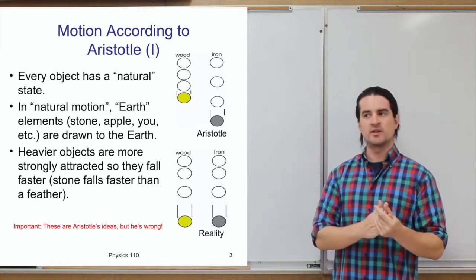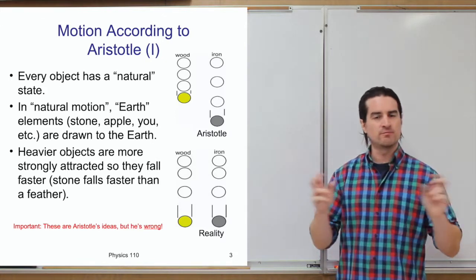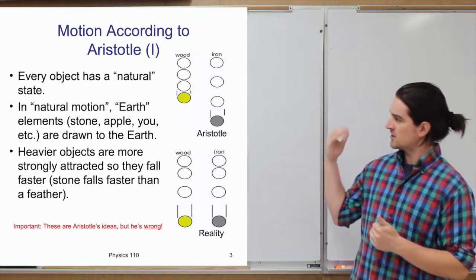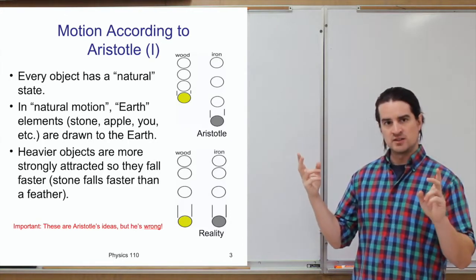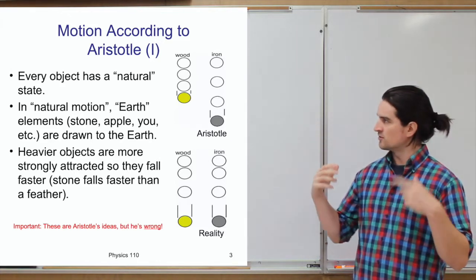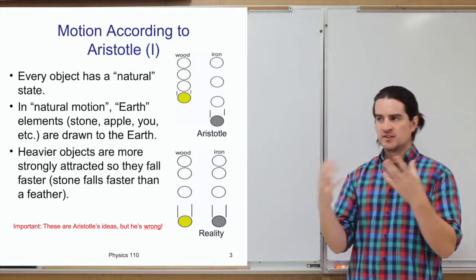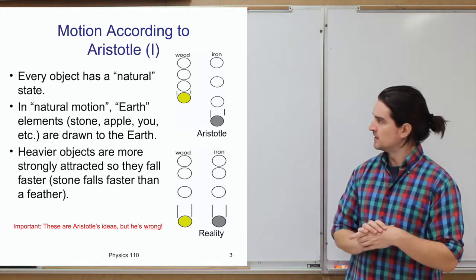Okay. So this is at least for some of what Aristotle was talking about. In particular, thinking about Aristotle's sort of theory of motion, how things move around. So his idea was basically that there are two sort of states of every object, and depending on what the object is made up of, it has this natural tendency to want to do something.